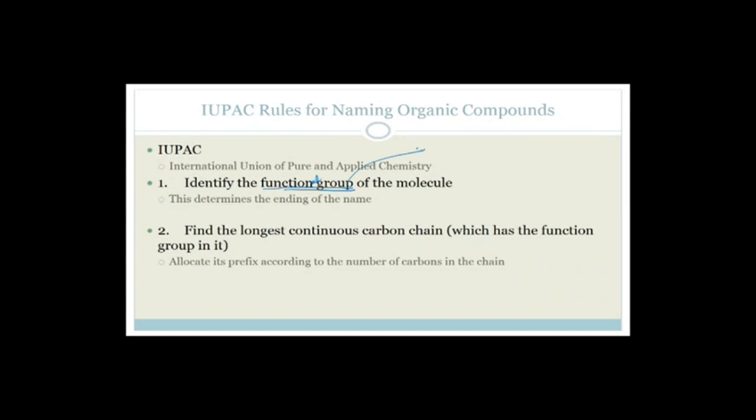And remember, the definition of a functional group said it could be a bond, an atom, or a group of atoms that would be causing it to be the functional group. So in other words, it could be a single bond, double bond, or triple bond, in which case that would be alkane, alkene, alkyne, or other atoms. And we will go through the different functional groups, so don't worry about that too much.